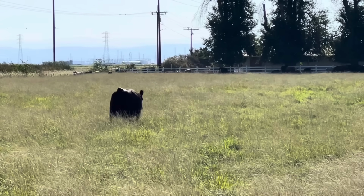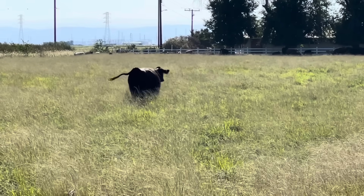Water looks good, but cow number 44 is down here in what I would call nesting. This is one of the cows that's still due to have a calf, so we'll have to check on her this afternoon. We'll fast forward to the end of the day.